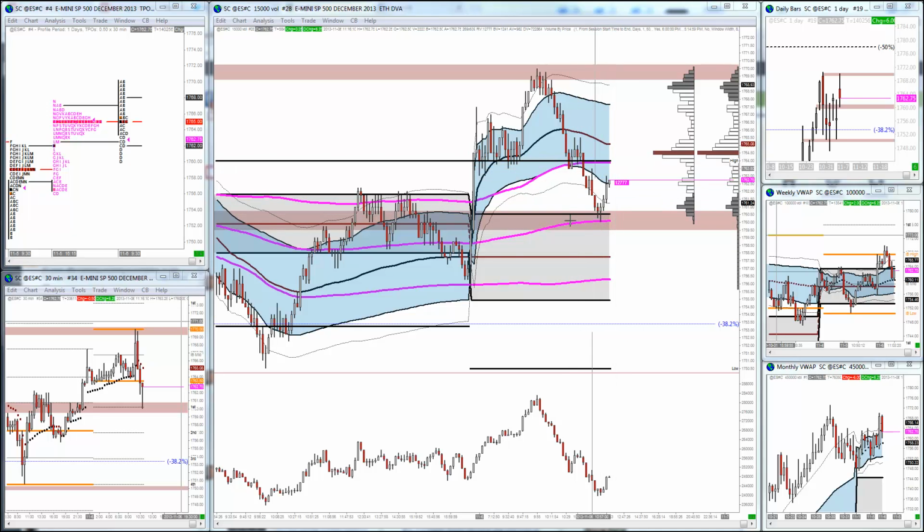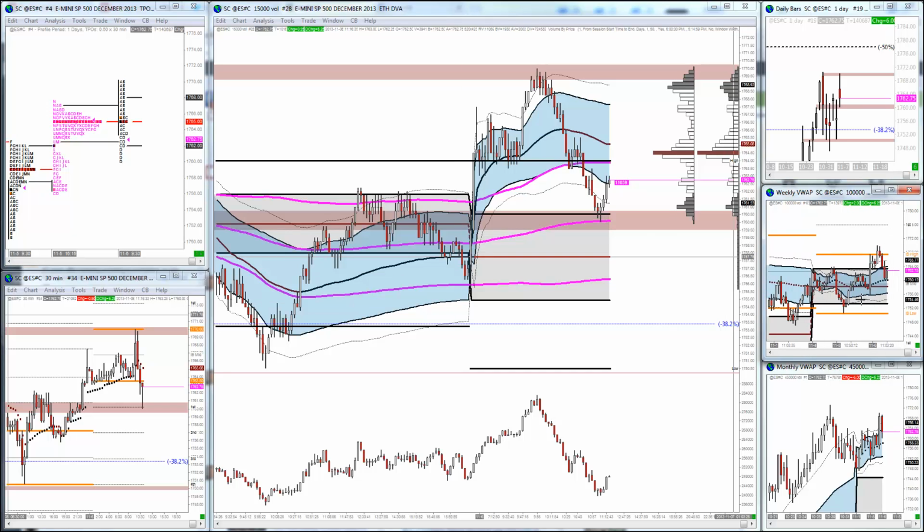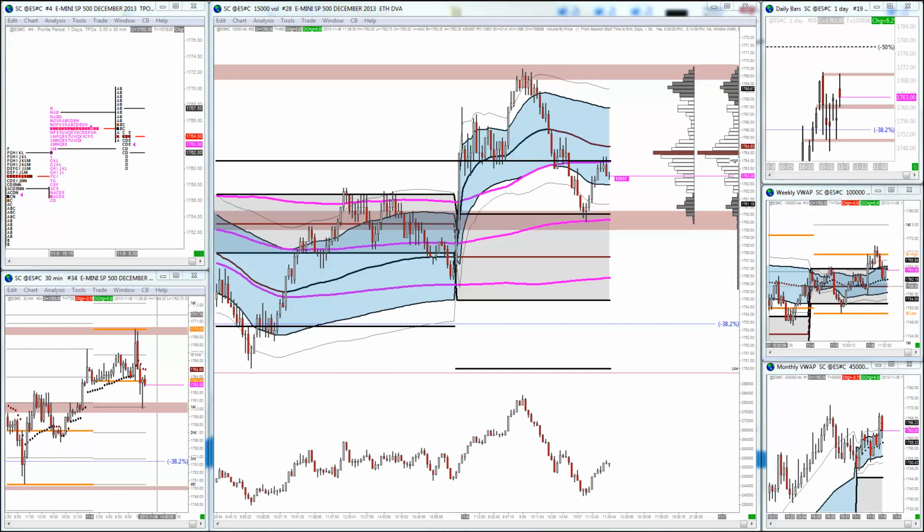Also, we're back in this week's developing value now. So again, if we come up and test this value area higher and we don't see a follow through here, then we could see a potential rotation down to the developing value area low. So just keeping my options open here, but I do think that we will see two-way trade in this current range that we have established here. Anyway, I'll keep you posted on what I continue to see develop here, and I'll let you know how I manage this trade.